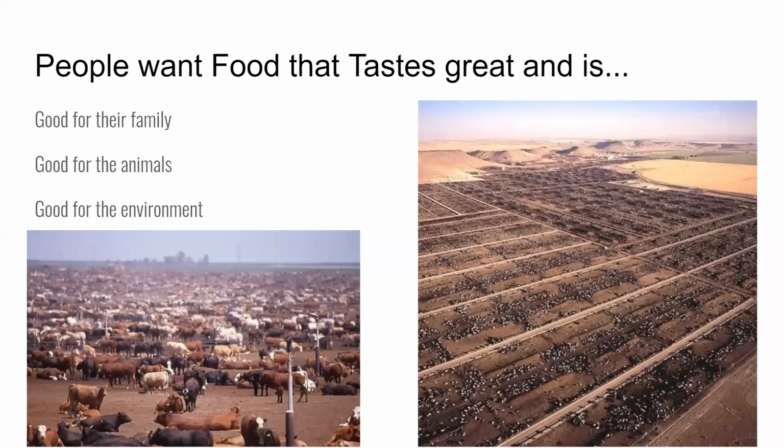So when we started this, this Harris Ranch in the bottom left, and that's out there in Greeley, Colorado on the right. People don't like to see this. They want food that tastes great, and they want it to be good for their family. They want it to be good for the animals, and they want it to be good for the environment. And I understand animal production and these kind of things, but even now, I look at these and I just can't get my head around how is that good for the animal and how is that good for the environment.